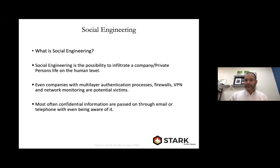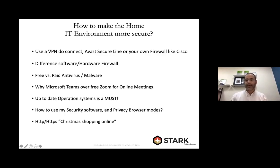Most of the time, individuals give out information over the phone and are not even aware that they're passing on information. This could be, for example, when you call somebody and they ask you for your password in the store, you will answer the same question, not knowing that you actually created the same password.